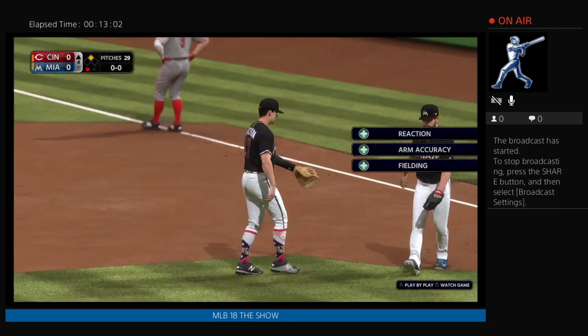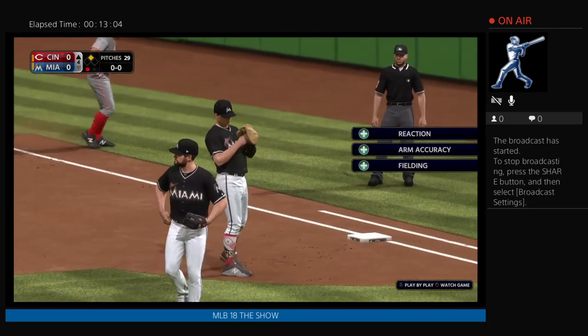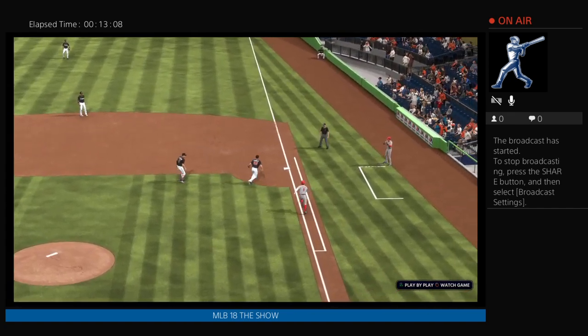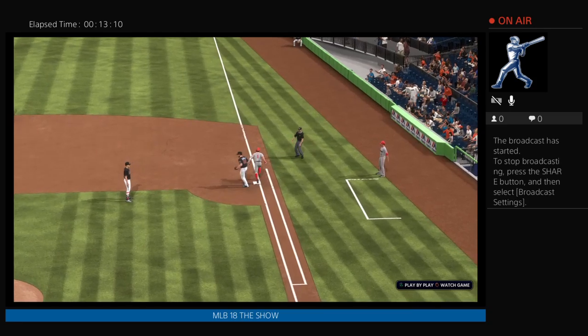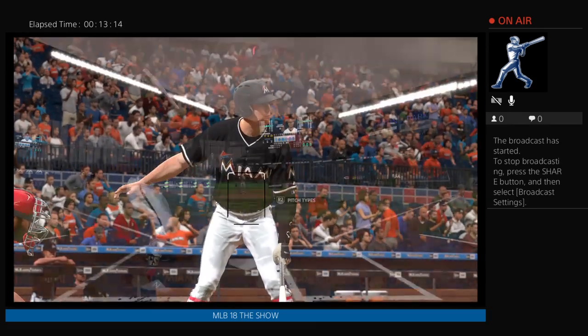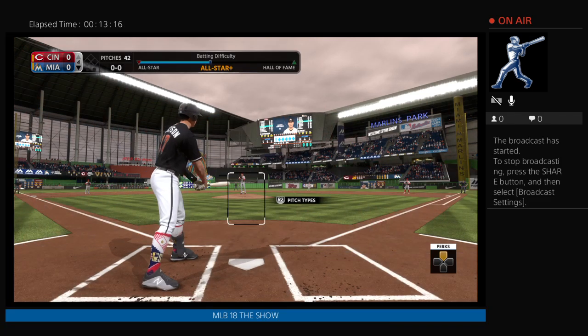What a heads-up play. Oh, that's a tough play, but he pulled it off perfectly. Once he made the great stop, still had to make a good feed to the pitcher covering, which isn't easy. So striding forward now, Duncan.